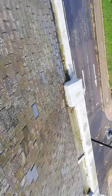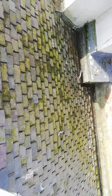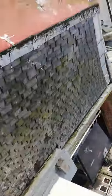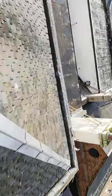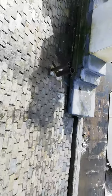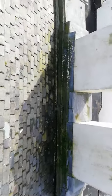Well, you can see the odd slate replaced there. But on the side where we've got the Scottish slate, the Ballachulish, they've just shoved anything in anywhere. So God knows how many. See, the one's missing there. And 13 grand to replace a load of broken slates.